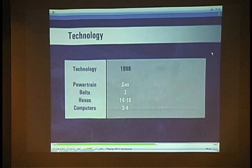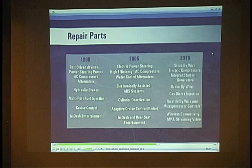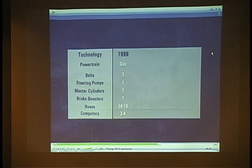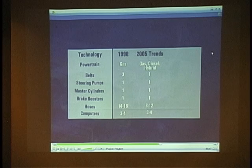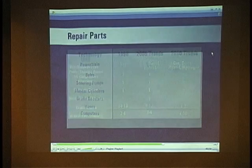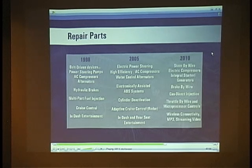Now let's take a look at some of the technology you'll be seeing in the near future, and some of the parts you'll be replacing and repairing. As you can see from the chart, light vehicle powertrains in 1998 were almost entirely gasoline, while today's vehicles are a mix of gas, diesel, and hybrid powertrains. By the year 2010, the amount of hybrid and diesel powertrains sold will increase, and we're likely to see new hydrogen-based powertrains. Repair parts have already undergone a significant change since the mid-90s, and will undergo an even greater change in the next 5 years as we transition to more electrically driven components.